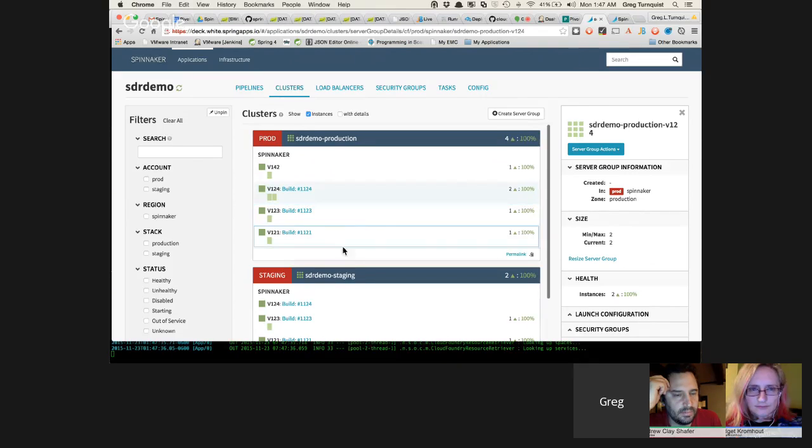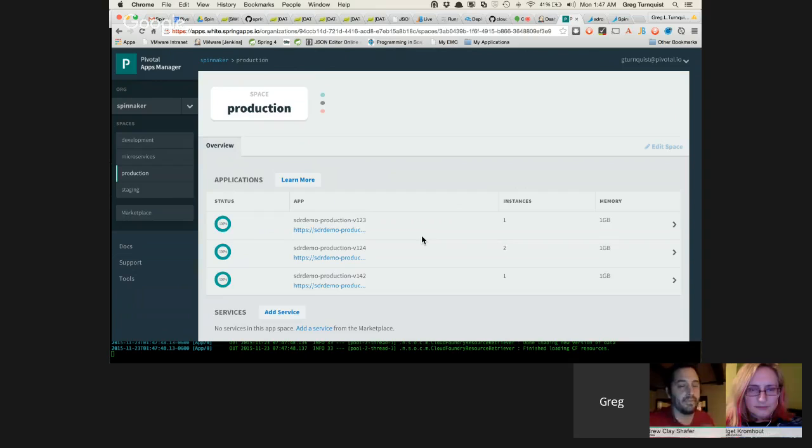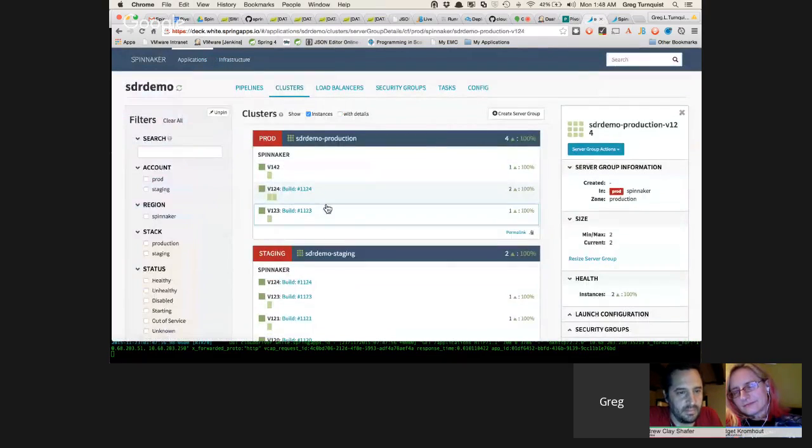Theoretically, eventually these 2 below here should vanish because I destroyed them. But anyway. I also found it's faster for me to go in here and destroy old server groups through Spinnaker rather than going through the console on PCF, because I have to drill into each app since there's no delete this app at the top level here. So I see 123, 124, and 142. Oh, that one at the bottom just dropped off.